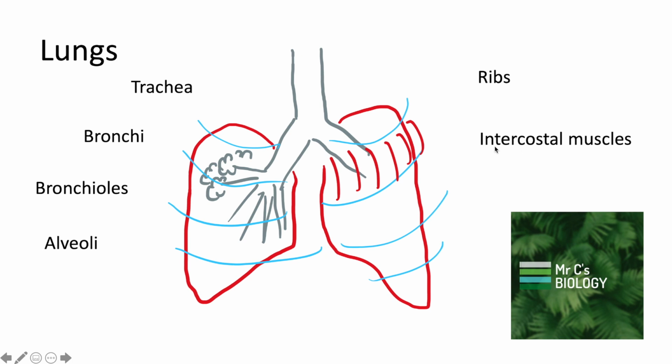Inter means between. If you think of an international competition, it's between different countries. Costal just means ribs, and so they're the between-rib muscles.